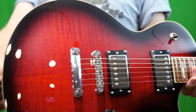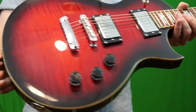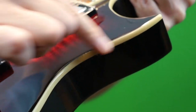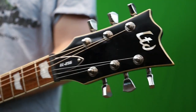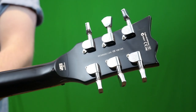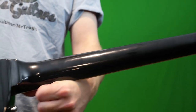You've got some nicks and dings, fingerprints from me playing it here. I did notice a few QC issues. This is a fairly new guitar, and the binding's a little bit roughed up right here. I also saw that in a few areas on the headstock, but there's nothing majorly wrong with this. That's not a factory refurbished model. I just think it needs a good fret leveling and then you'll be good to set it up the way it should be.